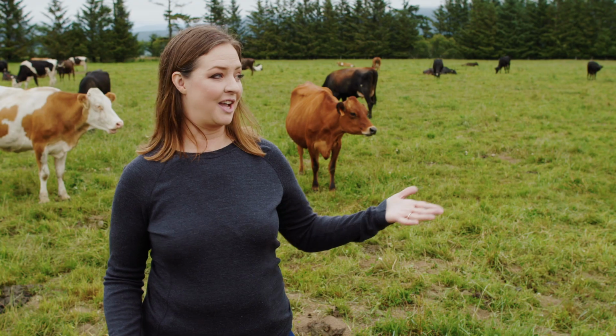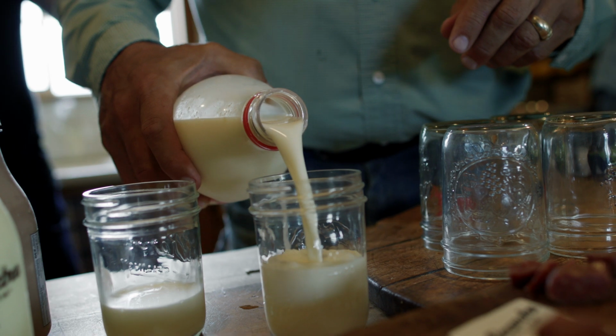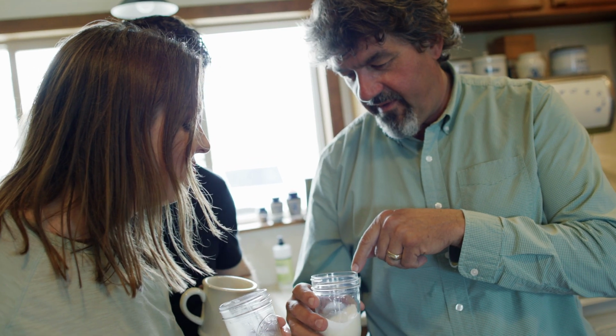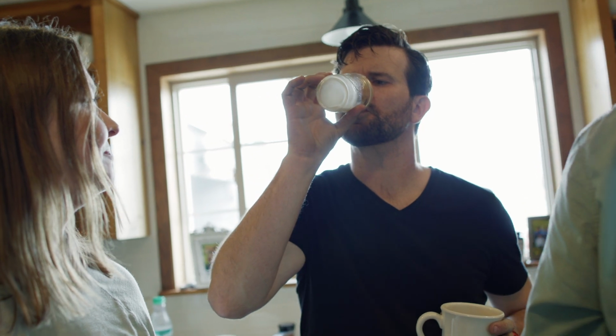They raised their cows on this amazing pasture. The milk is therefore super nutritious. It's great for the environment, and the family holds the same nutritional and environmental values that we do.